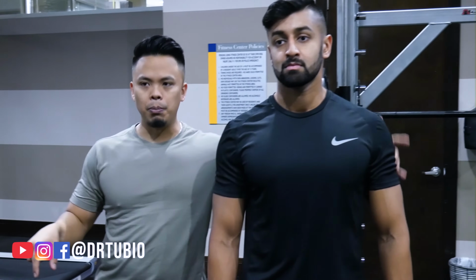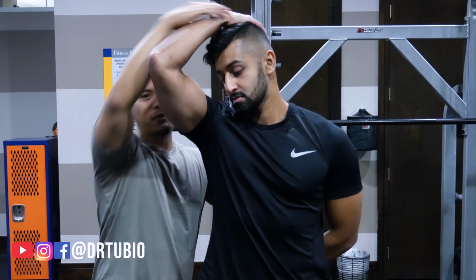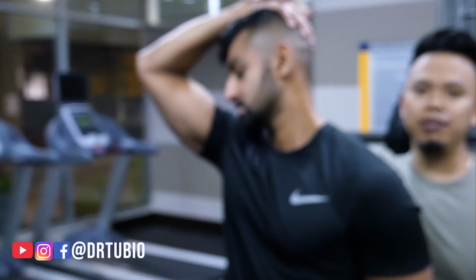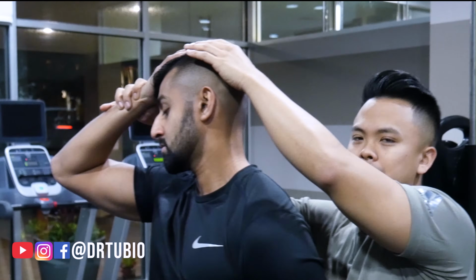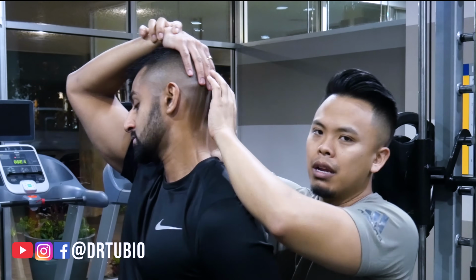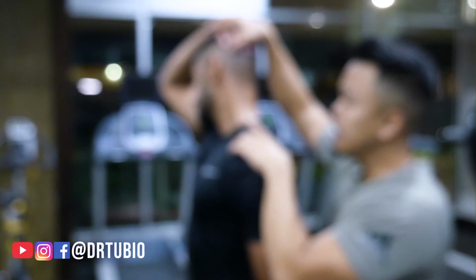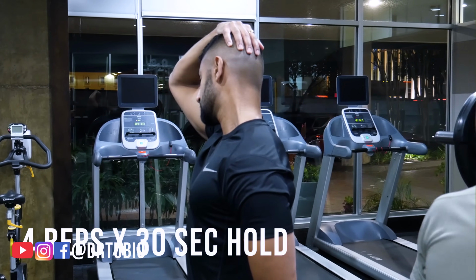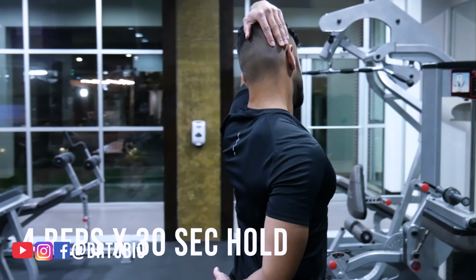The first thing we're going to do with the upper trap stretch is he's going to take his left arm and put it behind his back, right? And then he's going to take his head, move it 45 degrees this way, and then grab his hand on the top of his head. Whenever he grabs the top of his head, he's not going to grab the side, or grab from the top like this. He's going to grab it from the back top, right in through here, and then he's going to push down this way. Now you're going to do that 4 sets of 30 seconds. You're going to do that on this side, and then do it also on the other side as well.